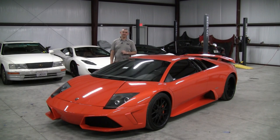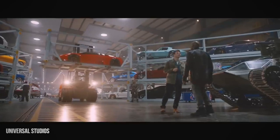This is a 2003 Lamborghini Murcielago. It's owned by YouTuber Tavarish, and I've come here to help him with the audio system in this car. Some say it's a $1 million show car. That's a $1 million show car.